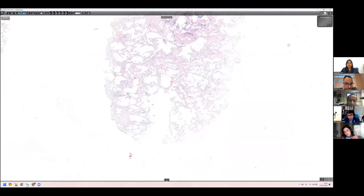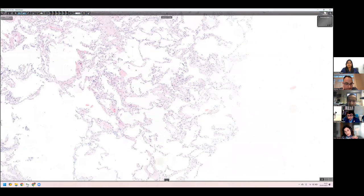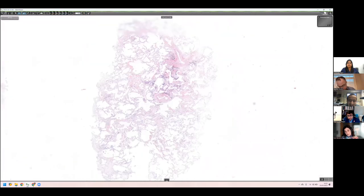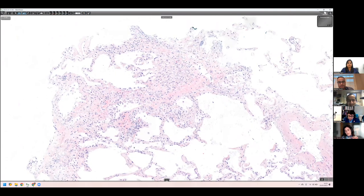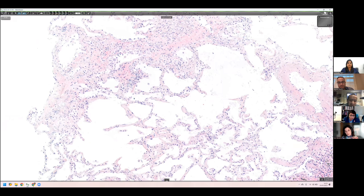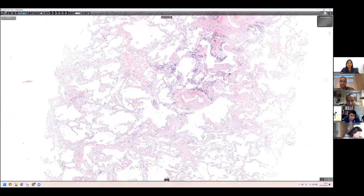I think thus far we can say it's not NSIP, because we have normal lung. And it's not UIP because we haven't seen fibroelastic foci or scarring. So what would you do with this biopsy? Nothing. Descriptive.